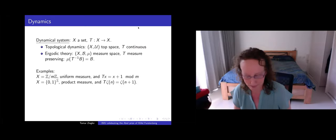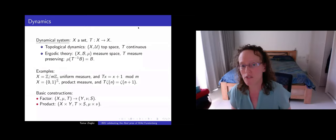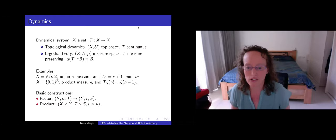And just two basic constructions. One is a factor, what is known as a factor in dynamics. This is a morphism in the context of measure preserving systems. And there's also a very natural construction of a product. If you have two systems, you can look at the product system, with the action of the product of the transformations and the product measure, or if it's just a topological set, then ignore the measure. Maybe I should also say that I write T for the transformation, but it could also be represented as a group or a semigroup acting on the space X.